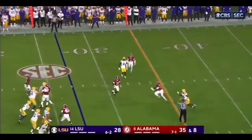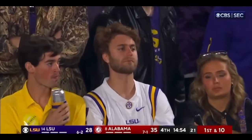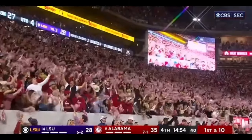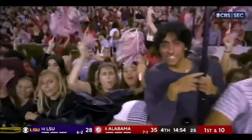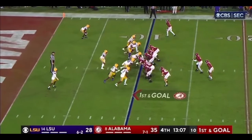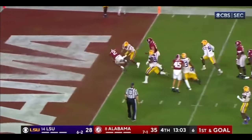But they still got the Tigers here, but now it's intercepted. Picked off by Terrion Arnold on a tip ball. It was Dallas Turner that got the tip. He made the play. Back-to-back stops. Turner times it, and Terrion Arnold is the recipient of it. First and goal at the 10. Jace McClellan. Touchdown, Alabama.